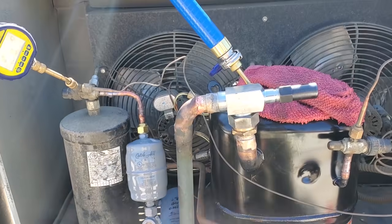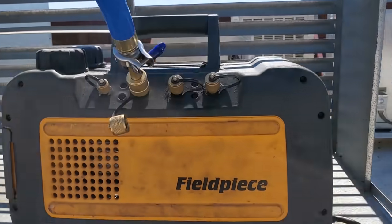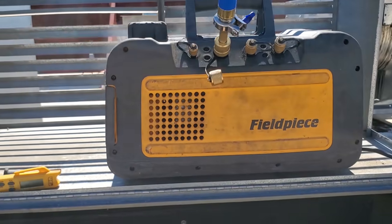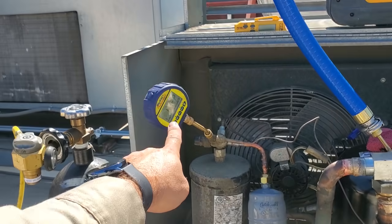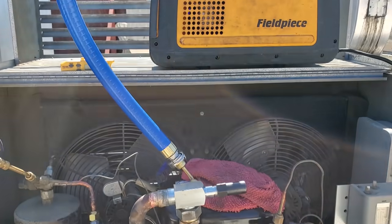We are hooked up and ready to evacuate. I'm gonna open the gas ballast right over here, turn this guy on, and then once we get down to a reasonable 1,000-ish microns, I'll close the gas ballast and we'll let it keep going.